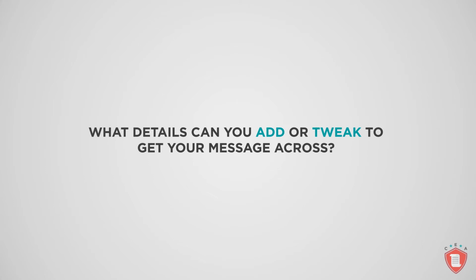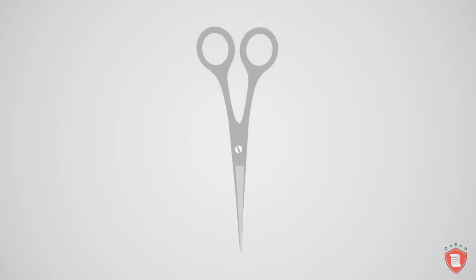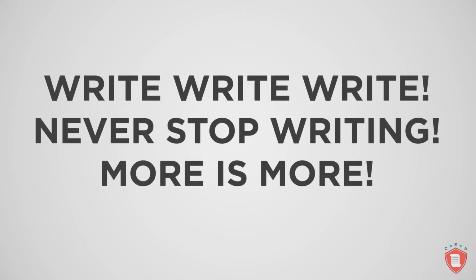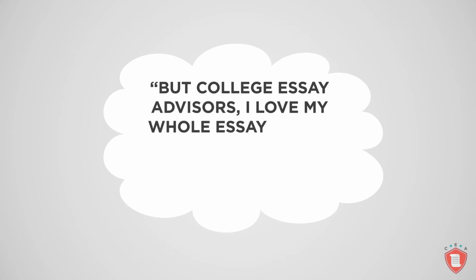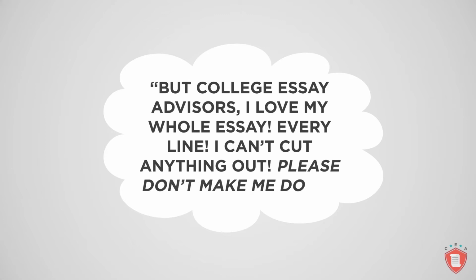Editing for clarity is also about cutting the fat. Up until we asked you to snip away during the story sculpting phase of the process, our directive has been write, write, write. Never stop writing. More is more. Now, we're going to stop you, hand you a pair of scissors, and give you permission to clip things out yet again. We know what you're thinking. But college essay advisors, I love my whole essay, every line. I can't cut anything out. Please don't make me do it.